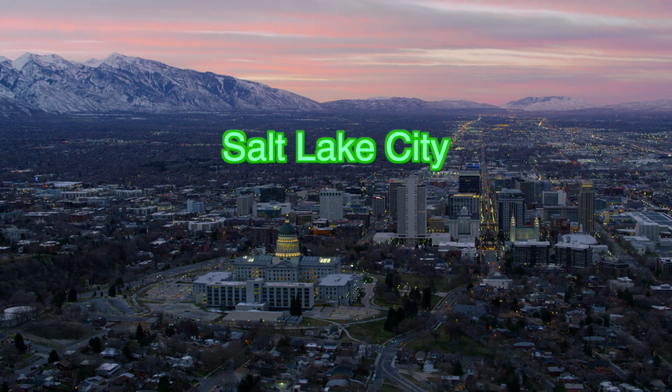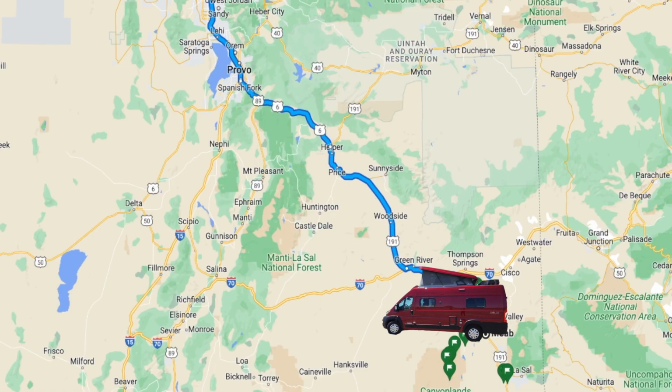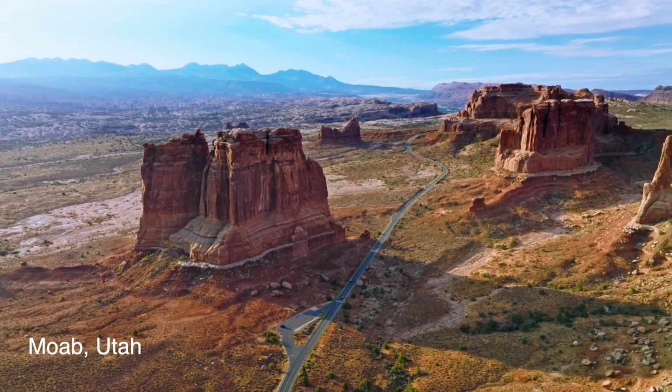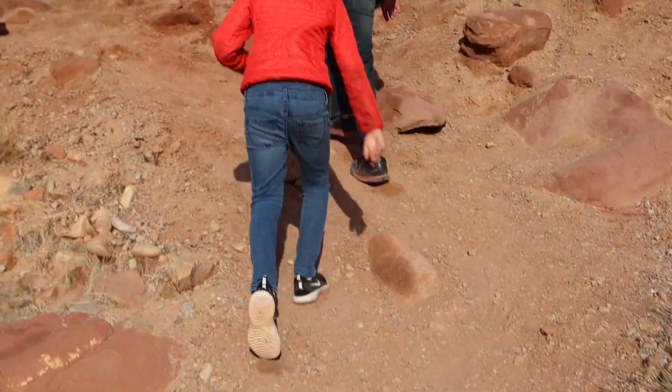Anyways, back to 2021. We flew into Salt Lake City where we rented the camper van and drove the 6-hour drive down to Moab. We hired a guide to see the petroglyphs and learn about the area. And then you'd have the Anastasi and the Fremont come through here, but the most recent were the Utes.